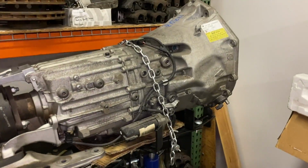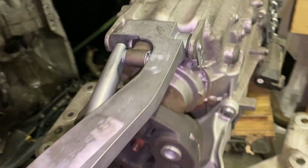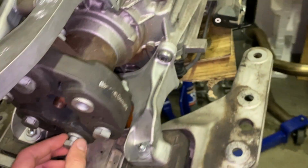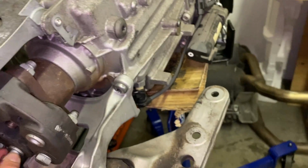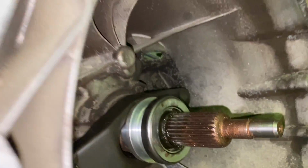And here's the transmission. This is the GS653BZ from an E90 M3. Why isn't this focusing? There we go. And we've done the usual stuff on here. I think I showed you all this before. Other than having a flex disc on here, this thing is probably the same as when you saw it before. And it's got this spec throwout bearing in there that I think we're going to replace with the E90 M3 factory one.